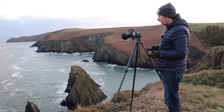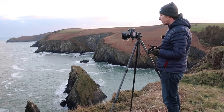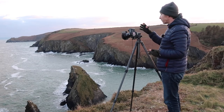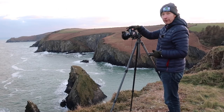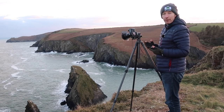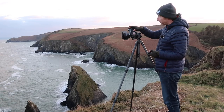And I'm using, again, similar composition rules that I would have said earlier on, using the rule of thirds, but it's a beautiful sky there now, and it's coming out quite nice. It's f11, going to give me the right depth of focus within the shot, and I'm focusing, as I always would, a third into the scene.